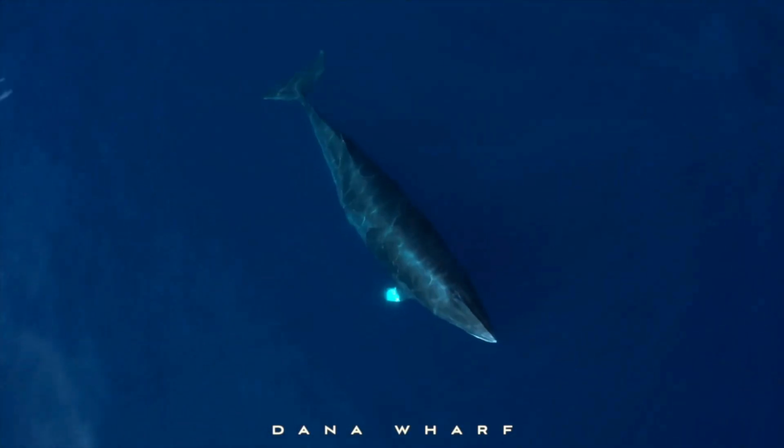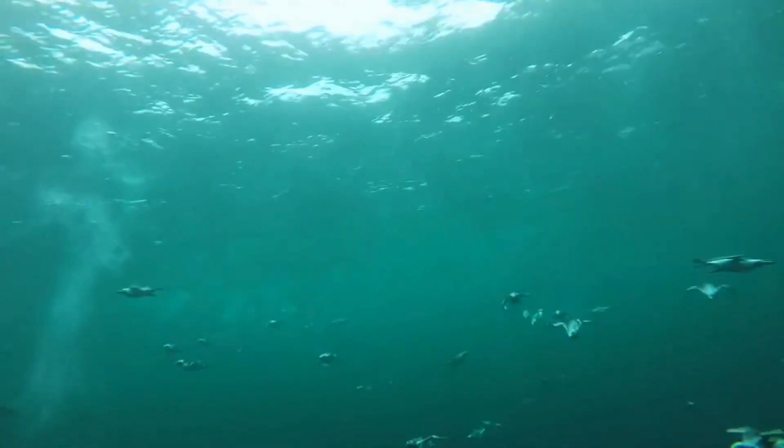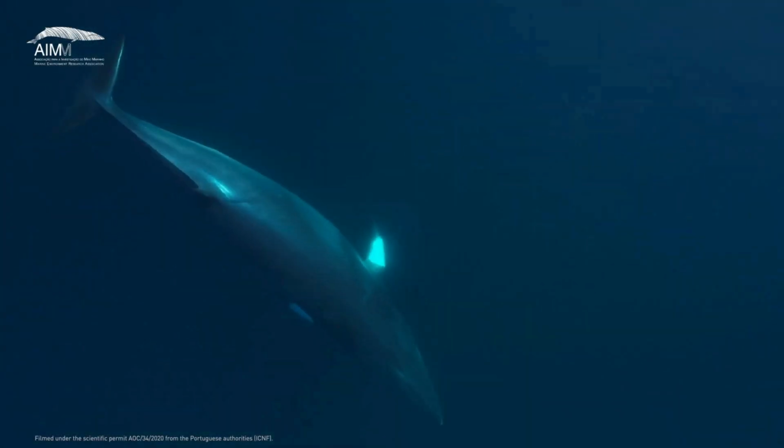Well, some minke whales might have learned how to turn the tides. Today, we'll be focusing on the interactions between seabirds of the Alcididae family, also known as auks, and minke whales.